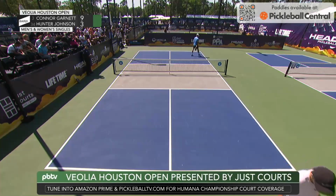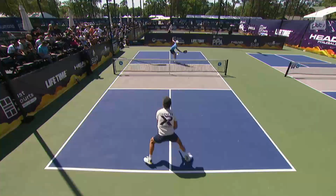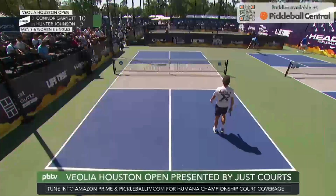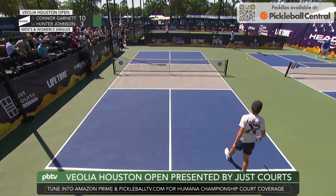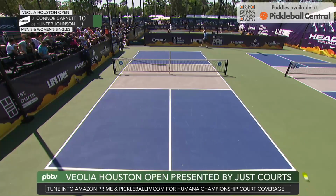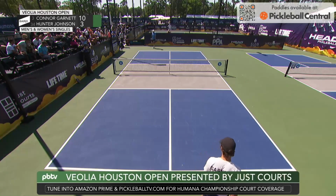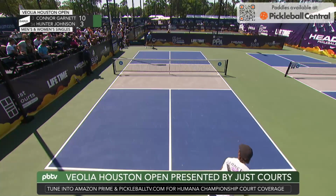And just point. The backhand. Good point there from Garnett. Nice hands initially there from Johnson. But to give Connor Garnett time with that two-handed backhand, he will make you pay. Rips that one cross-court. And we've got a game point here for the three seed. 10-3.